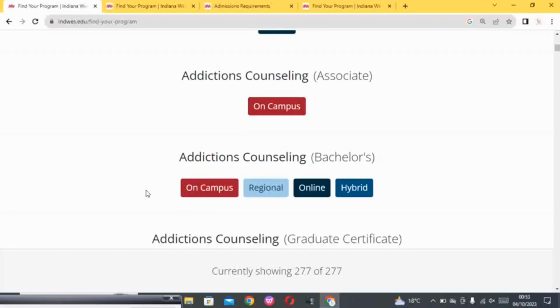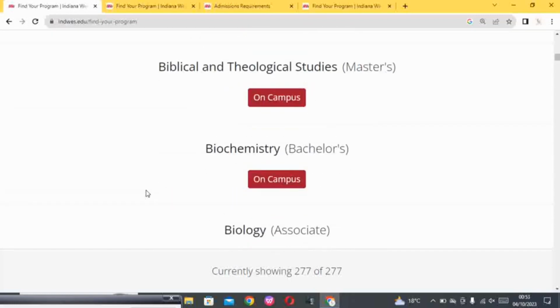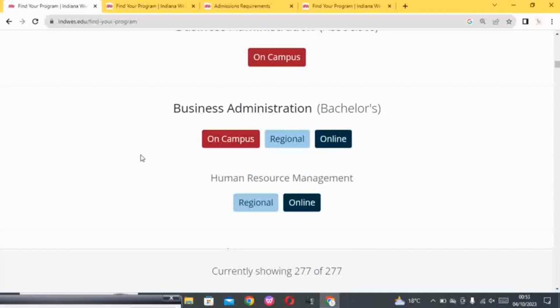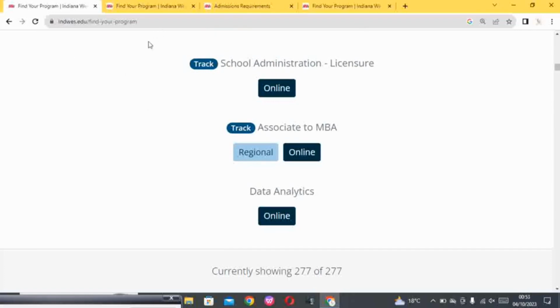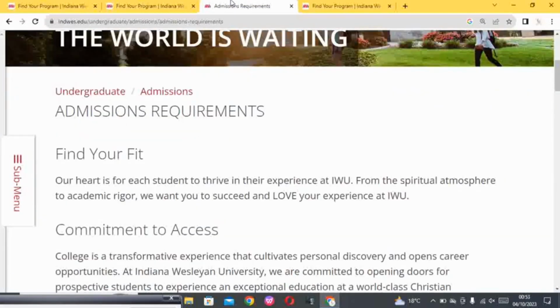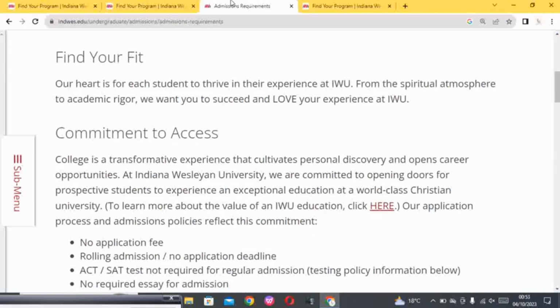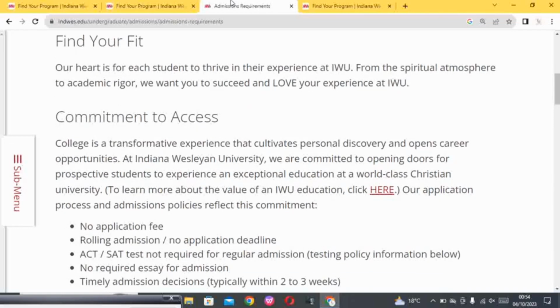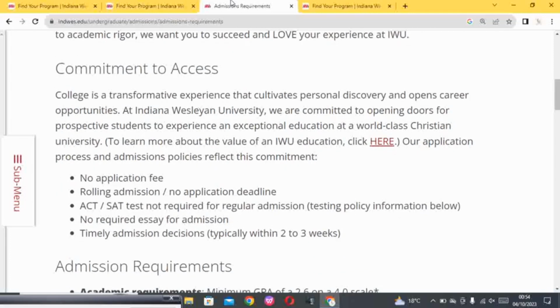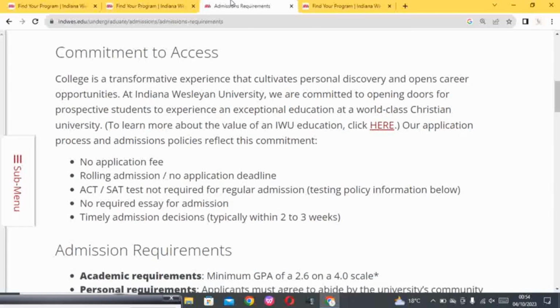You can go through the different types of courses that are available for this university, and you can choose whichever fits you best. And once you find the best course that fits you, you'll go to the next page, which is now the admission requirements page, where it tells us what is required when you're applying for this college, the documents that are required. So it tells us that the college is a transformative experience that cultivates personal discovery and opens career opportunities. At Indiana Wesleyan University, we are committed to opening doors for prospective students to experience an exceptional education at a world-class Christian university. To learn more about the value of an Indiana Wesleyan University education, you're supposed to click there where it has given you the option of clicking.